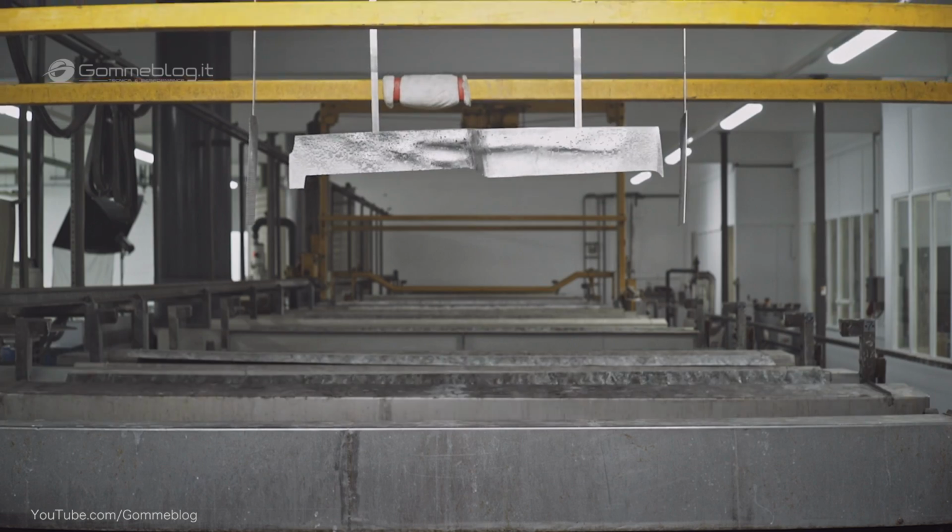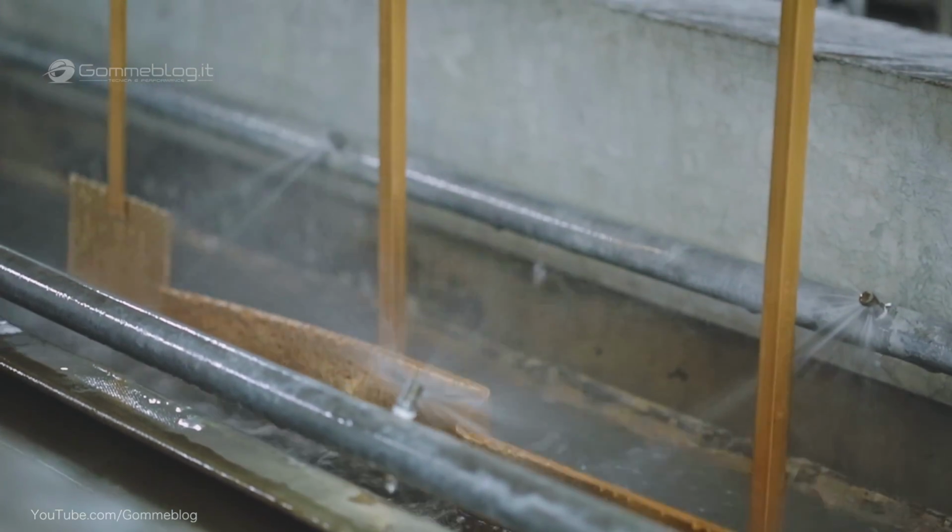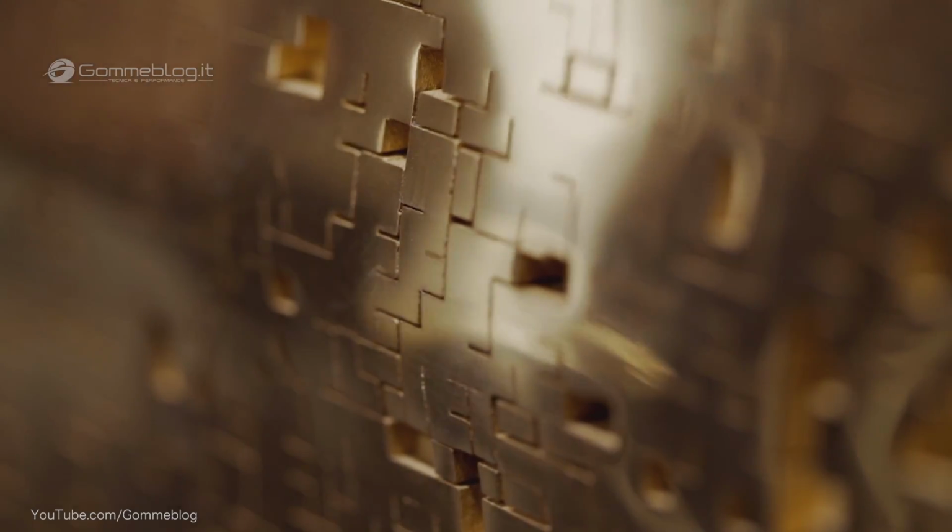Not only has he achieved the largest single printing of stainless steel ever featured in an automotive context, he has also gold-plated it.